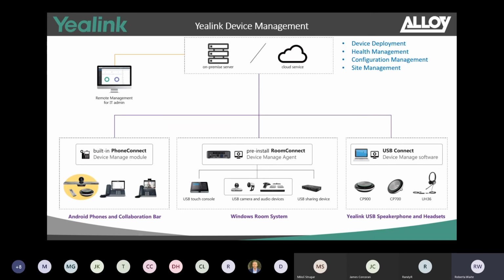Pulling all of this together is the Yealink device management platform. Now, this platform not only enables you to deploy and provision, do firmware updates, and also monitor the use of each one of these devices, what's going on in the devices, where they're connected, whether they're working or not, etc. You can do it for both the phones, for the room systems, and now, of course, also for the USB devices.